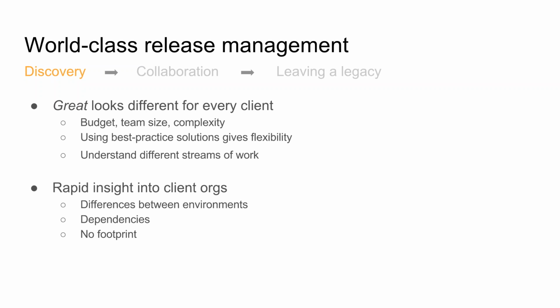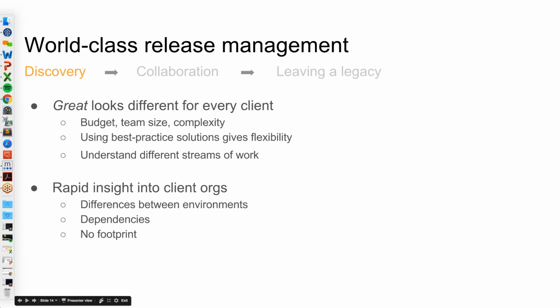So we've found that the tool gives us an extra layer of flexibility around understanding what's changing in the environment. We'll talk about org monitoring as a feature. It also gives us rapid insight into client orgs, so we can quickly compare two different orgs, two sandboxes or production, and the tool will highlight the differences between those orgs, which from a quality control perspective, really gives you a great idea of highlighting changes and highlighting relevant work that's happening that you may or may not be aware of.